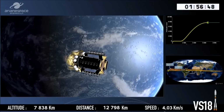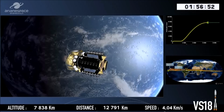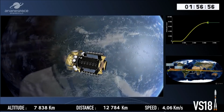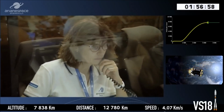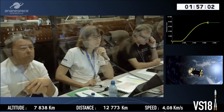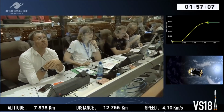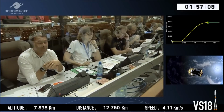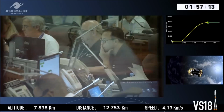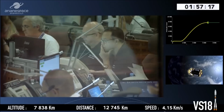We lifted off from the Guiana Space Center, which is on the northeastern coast of South America. We headed out east across the Atlantic. We crossed Africa, and then we headed out across the Indian Ocean, across Indonesia, over to the Pacific, across the Pacific, and we're now being tracked by the tracking station at South Point in Hawaii.